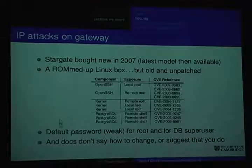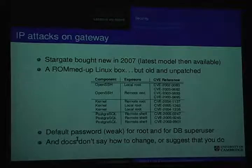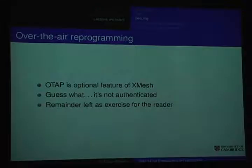There was a default password, a weak default password for root and for the super user of the database. And the documentation for people who buy this stuff doesn't even say how to change the password, never mind suggesting that you change the password. So it's not a high priority. There is a feature of over the air reprogramming of the flash memory of the nodes, and it's not authenticated. Okay, so you can just own everything.